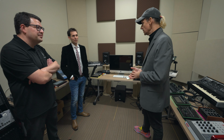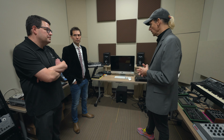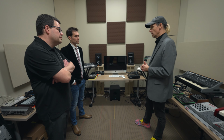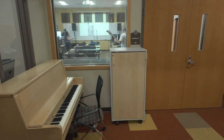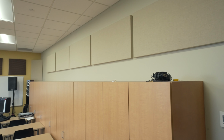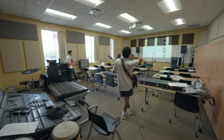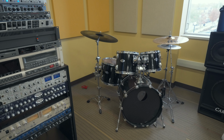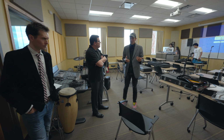MIDI class that I teach, and then this gives students just another place to play, book out, do whatever they want to do in here, and go nuts and experiment with all the toys. That's right. So this is sort of a hybrid room. I spend most of my time up here teaching production classes and whatnot, and as you can see right now, there's amps set up and everything. There's drums over here, so that students use it for ensembles in the evening and all of that stuff.